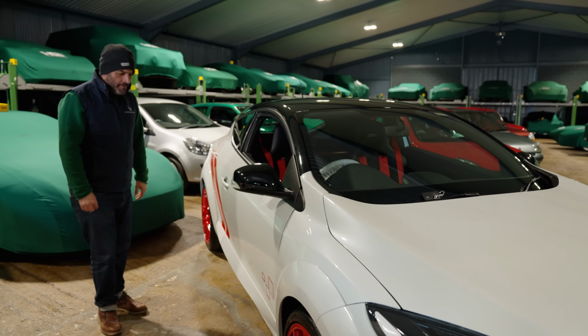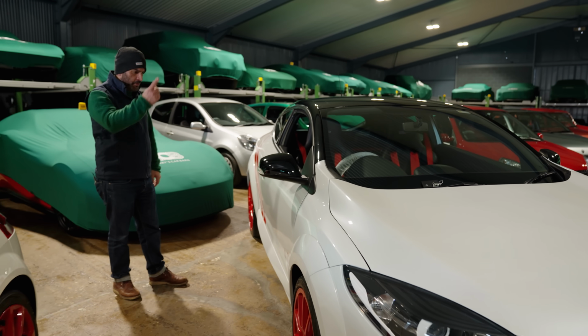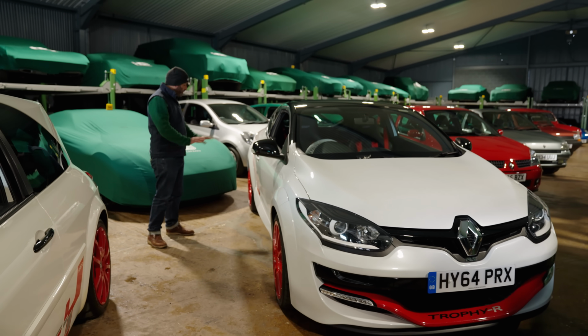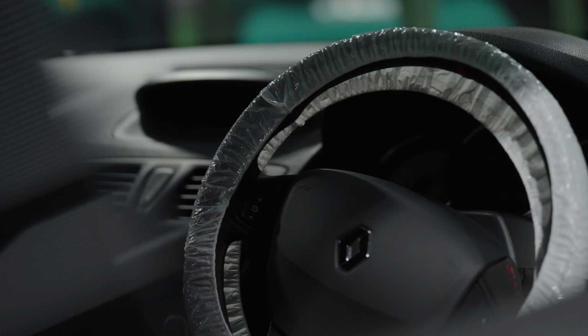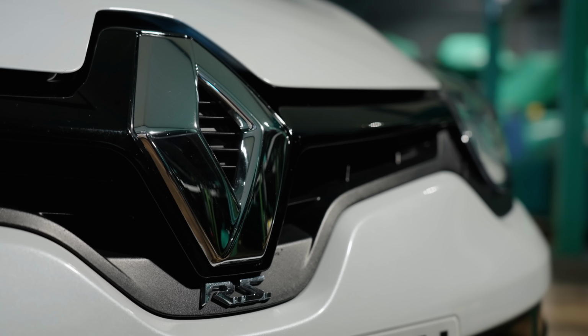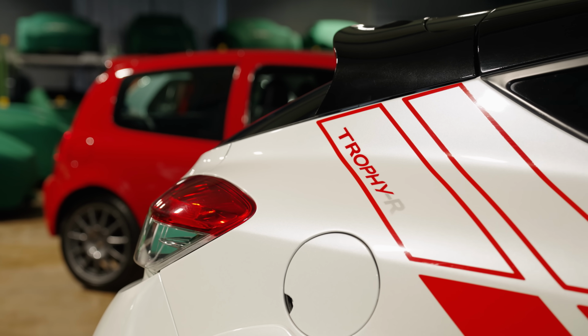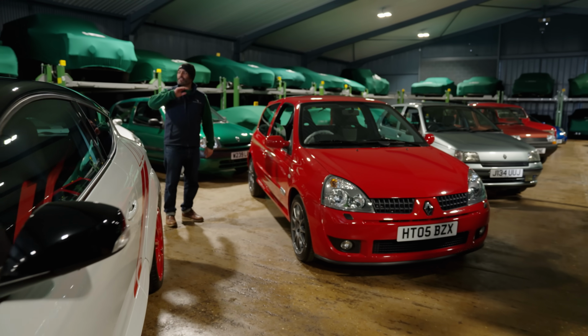I remember these being so leery in the day that on a cold day filming it with Neil, I pretty much spun it coming out of the pit lane at 10 miles an hour because there's no tyre temperature. An amazing machine. You forget how committed Renault has been to making high performance cars for so long, even though it's got a less exuberant paint job.